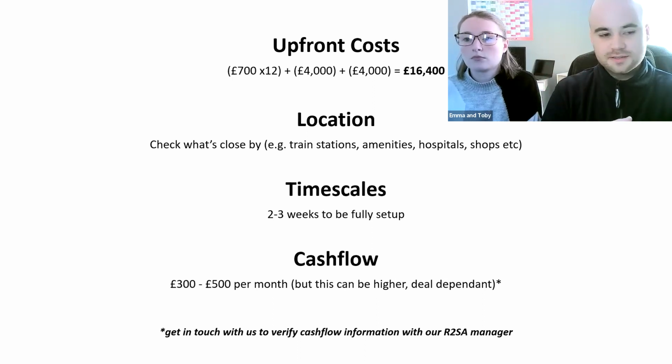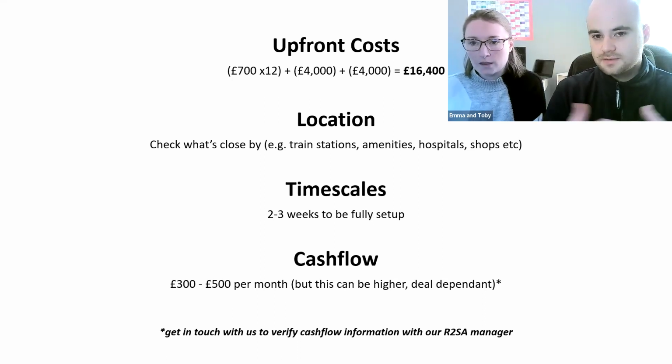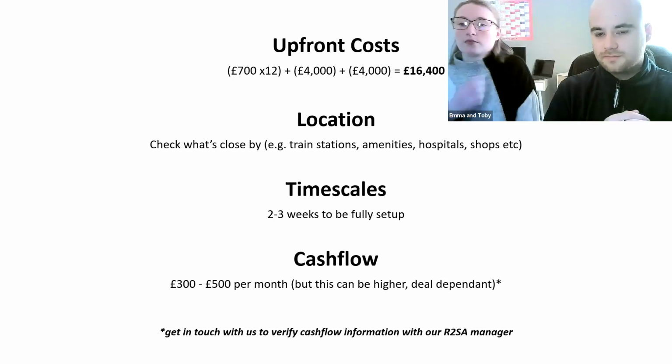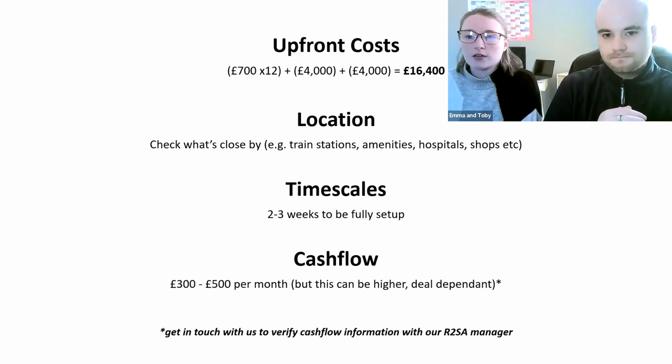There's no void periods. There's no maintenance to worry about. So effectively, the income that you get is your gross and your net income, if that makes sense. So you're actually earning the same gross income, but you're keeping more of your income. So you actually walk away with a higher return. And it's more hands off for the landlord. So that's why they like these types of agreements.